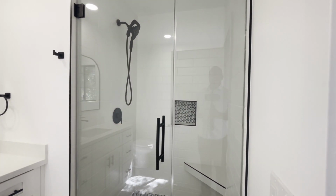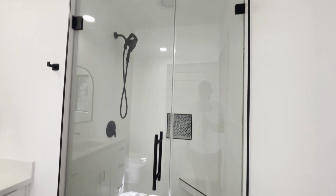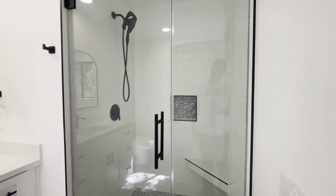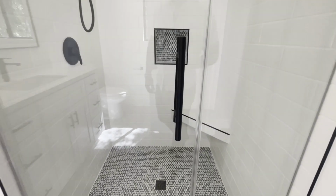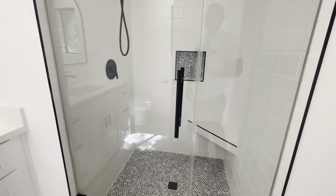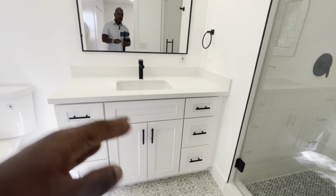And then here's your master bath. You have a shower, no tub, with that same large format subway tile with the black hardware, the shower, and the handle. It also has a little seating there, in case whoever is taking the shower cannot stand for a long period of time. Then you have a vanity.